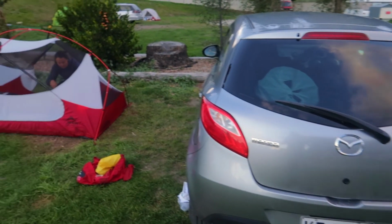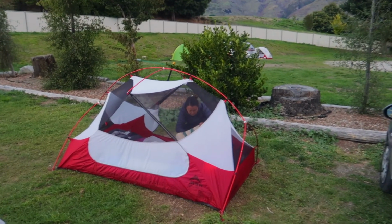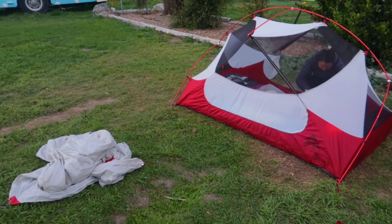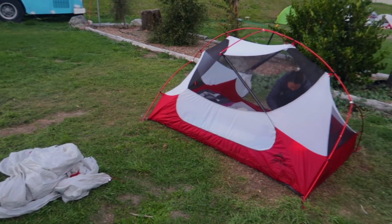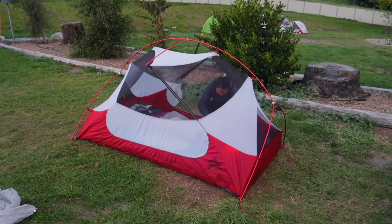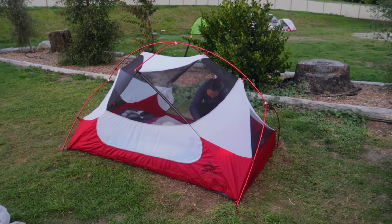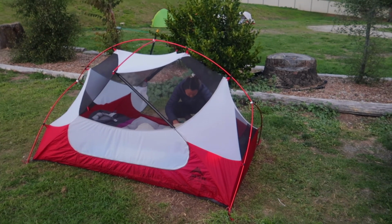Arrived here at the campsite. First campsite we tried was full, and that's the one with Wi-Fi. So this one has Wi-Fi, but you gotta pay for it. But it was $20 each, so really cheap. We got our own camp spot. We're just setting up the tent. Well, tent's already pretty much set up.